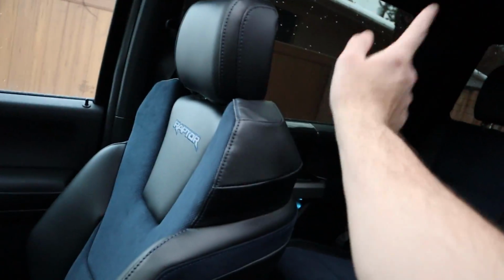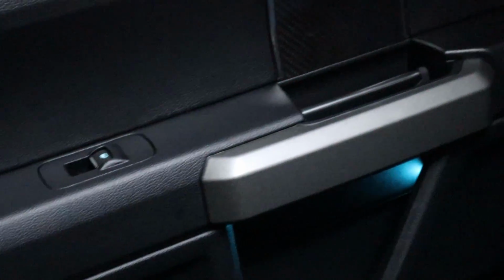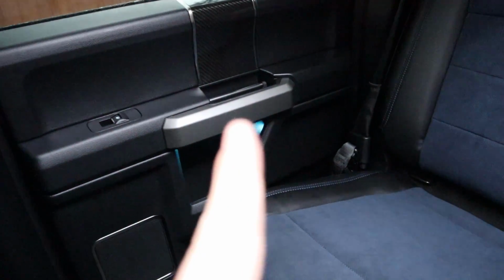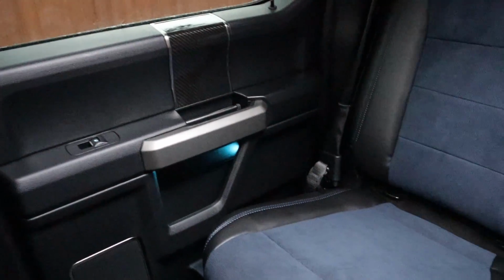And then actually in the rear, you can see it's even worse. The door panels, there's no padding. It's just all that really cheap rubberized plastic. And there's even a carbon fiber thing right there. And so the back is even worse. The mood lighting's pretty cool. You can see that the interior lighting's pretty cool. But yeah, they use nice materials, as you can see, next to crappy materials. So yeah, disappointing in the Raptor.